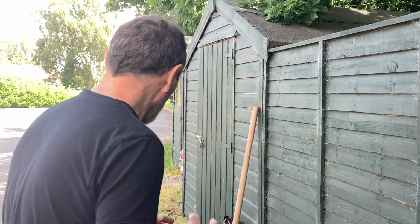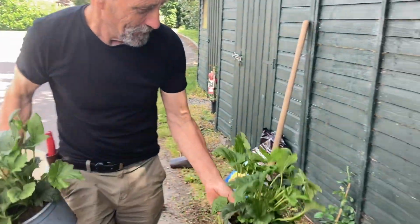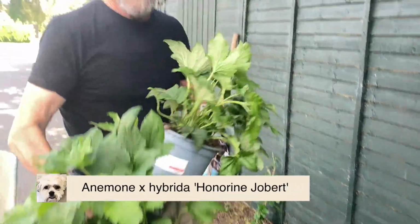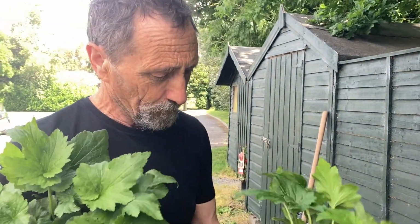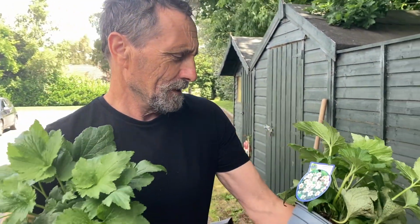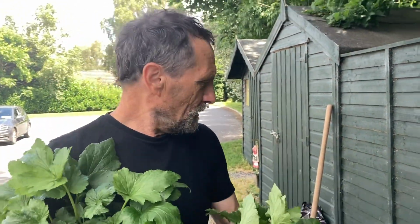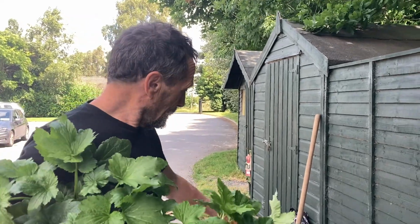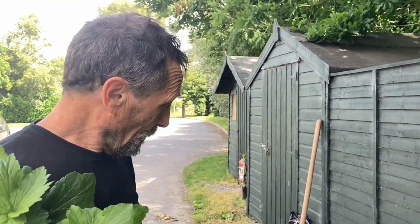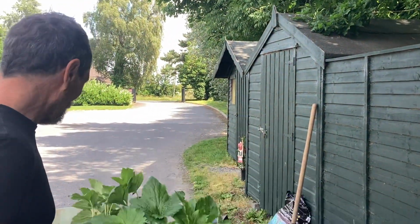Now, I had intended to plant Japanese anemones here as well, because they will be able to compete with the natives. The problem with Japanese anemones is they're beautiful, particularly the white one, Honorine Jobert, I can never pronounce it. The problem with Japanese anemones in a normal garden is they're a bit thuggish. They shouldn't take over, but they would have good fun fighting with the natives here. But I ain't going to dig any more holes. So it's just a rose on its own.